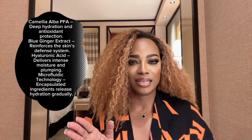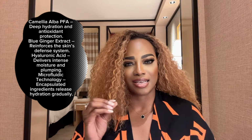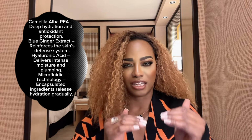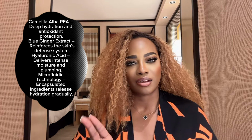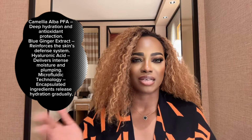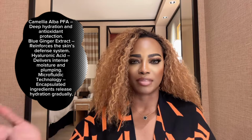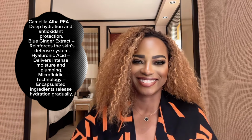We're talking key ingredients and benefits. Camellia alba PFA. This is going to bring hydration, and it is an antioxidant. So really helping to balance out those free radicals to keep your skin healthy and clear. The next thing we have in here is hyaluronic acid. Again, delivering plumpness to the skin, and you want to ask Siri just in case you need to bring in some secondary substitute that is going to be for that water that you wouldn't get from the atmosphere if the humidity index is in the trash.